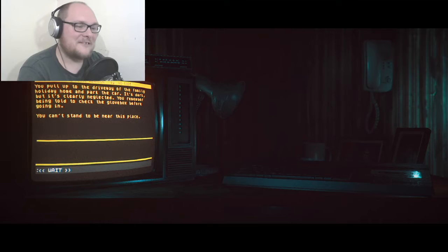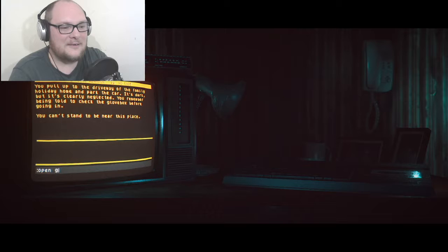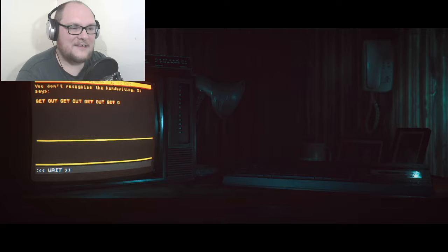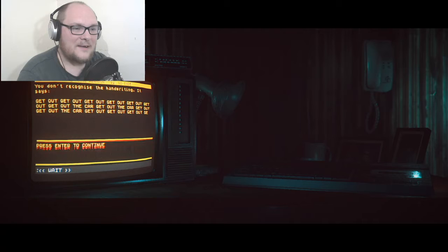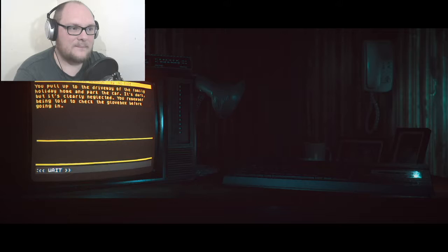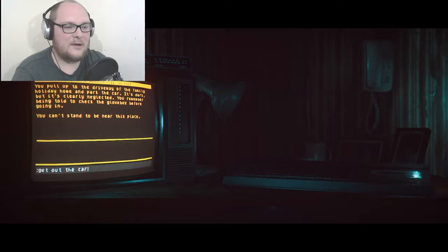Check. We want to open the glove box. Inside is a key and a handwritten note from Dad. You take both. Read note. You don't recognize the handwriting. It says, get out, get out, get out the car. Get out the car. Okay, so get out the car. You force the warped car door open and fall out.